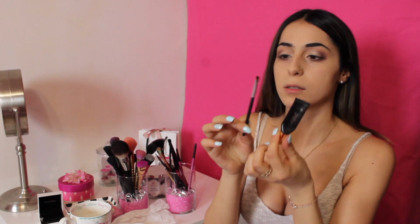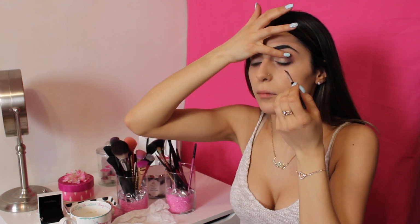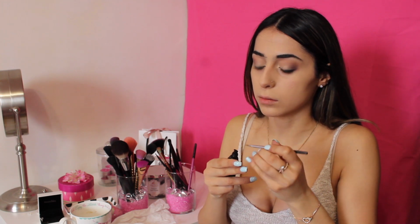Time for eyeliner. So I'm gonna be using my Tarteist eyeliner. It's gel. I always like to line my upper lash line. I think I've just accepted that this is gonna turn out pretty bad. I always struggle the most with the inner corner too. I try to make it as thin as possible, but somehow it just always gets thicker and thicker.